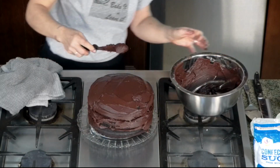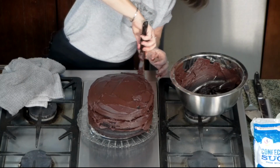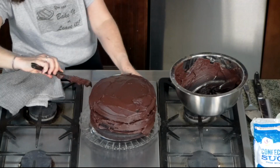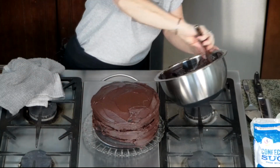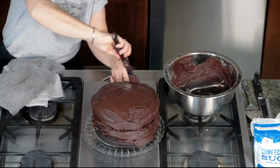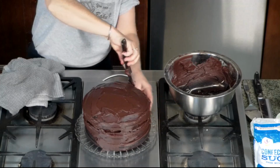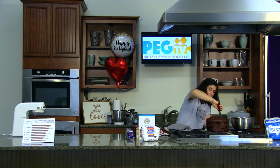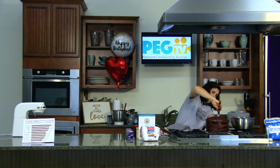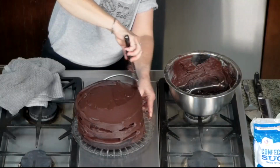And again, I might not get it all frosted for you, but not to worry. We have our Peg TV time machine, and I know you have great imaginations. So you would just keep going around, again, pulling it up, filling in those cracks. You could see what I'm doing. And there's plenty of frosting here, so even if you have to snitch some from the top, it'll fill in all of these gaps.